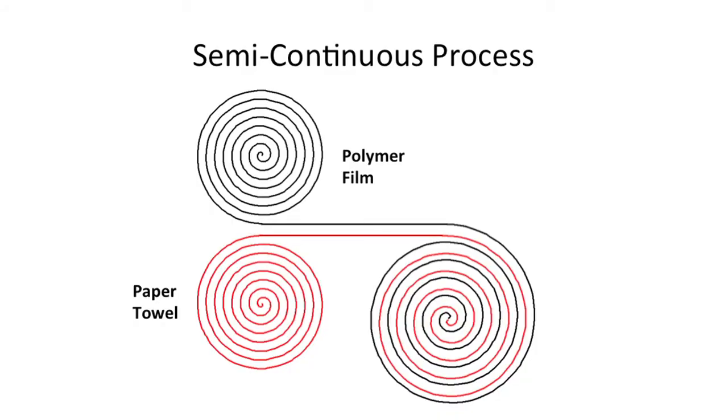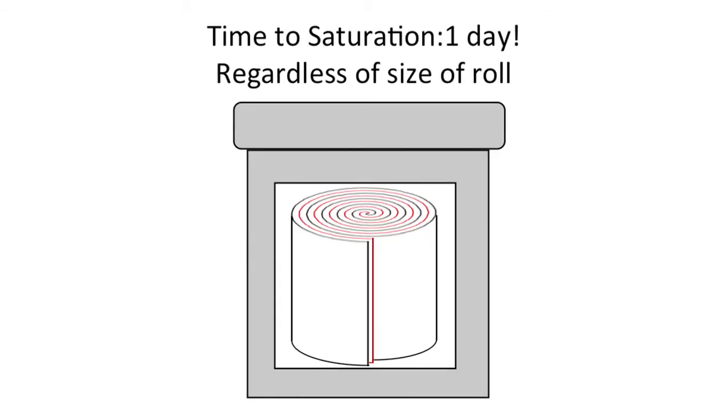And the breakthrough idea is very, very simple. So one day, we took a paper towel from the restroom, and we re-rolled the polymer film with the paper towel interleaved like this. Okay, so now there is a layer of paper towel with every layer of polymer film. And what the paper towel does is act as a gas channeling means. So now when I put this roll with the paper towel in my pressure vessel, the gas is able to reach every layer at the same time. And now it doesn't matter how big this roll is.